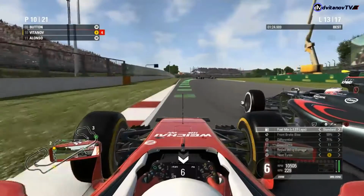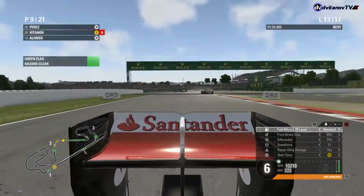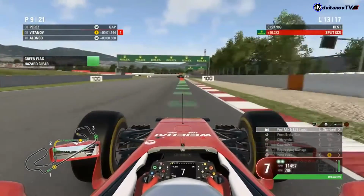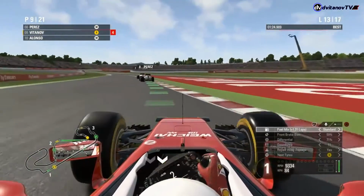We're going to have to go around the outside of this corner. We tap and we go. We didn't leave enough room, and we actually spun him there. But yeah, I mean, that probably wasn't very fair for me, but let's move on actually.